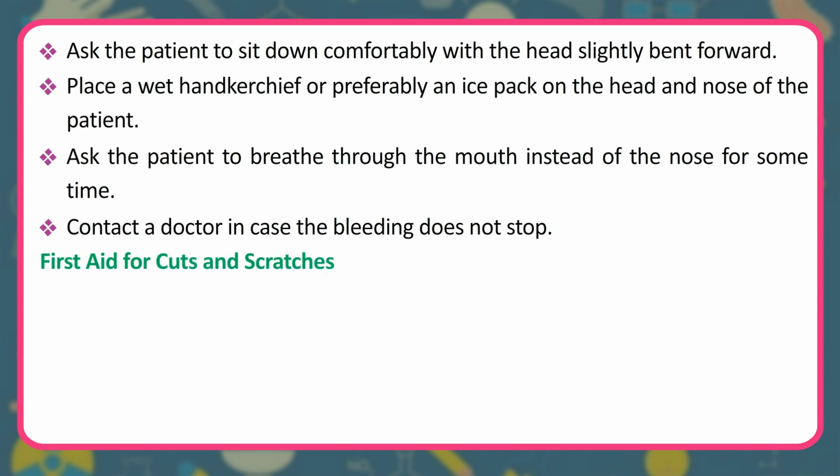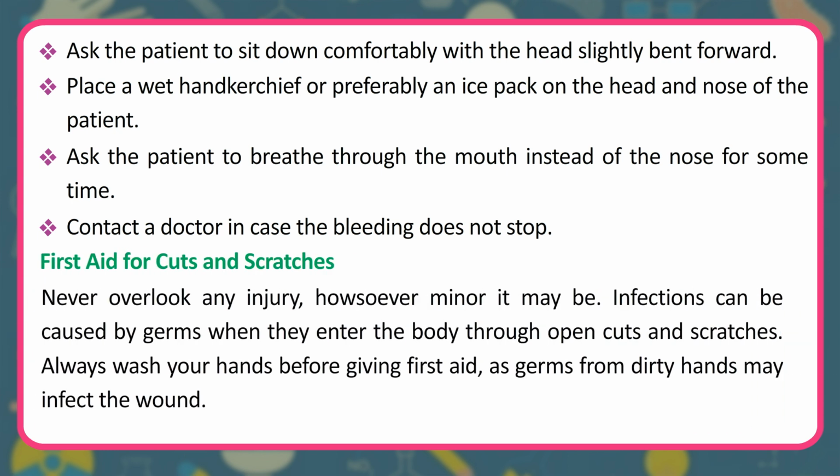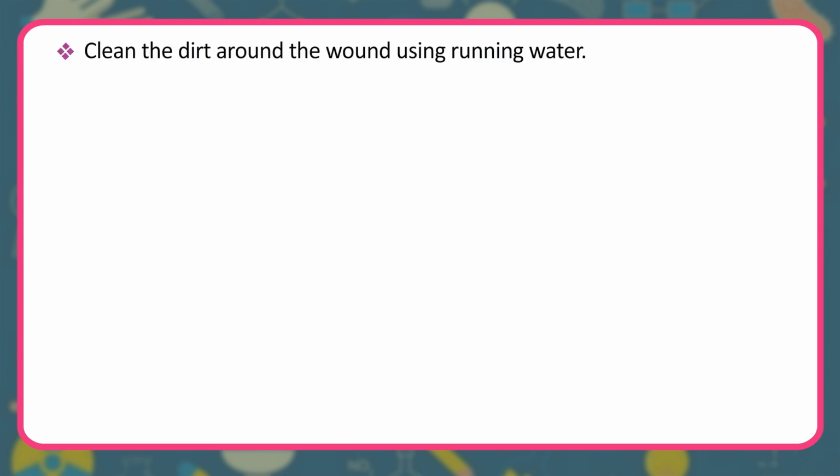First aid for cuts and scratches. Never overlook any injury, howsoever minor it may be. Infections can be caused by germs when they enter the body through open cuts and scratches. Always wash your hands before giving first aid, as germs from dirty hands may infect the wound.